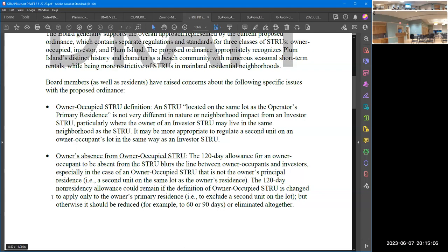And as Rick just said, part of what's being proposed here is that the investor unit is limited by where it can be allowed in the city. If that were not the case, and if that type of unit were lumped into the owner-occupied category, then I think there needs to be language that talks about 120 days for an owner-occupied unit, and then eliminating that altogether with the requirement that the owner be present if they're renting out the second unit in a two-family house or the second unit in the same apartment. So it's kind of one or the other, and I think both of these bullet points are linked.